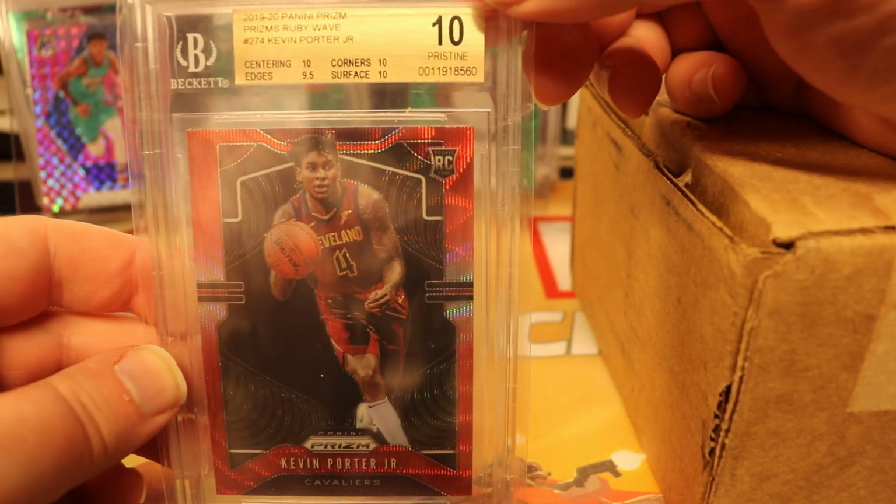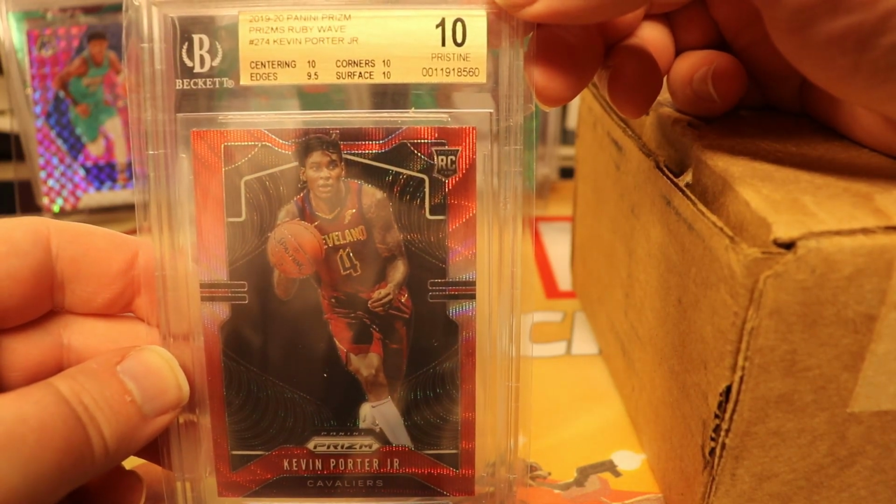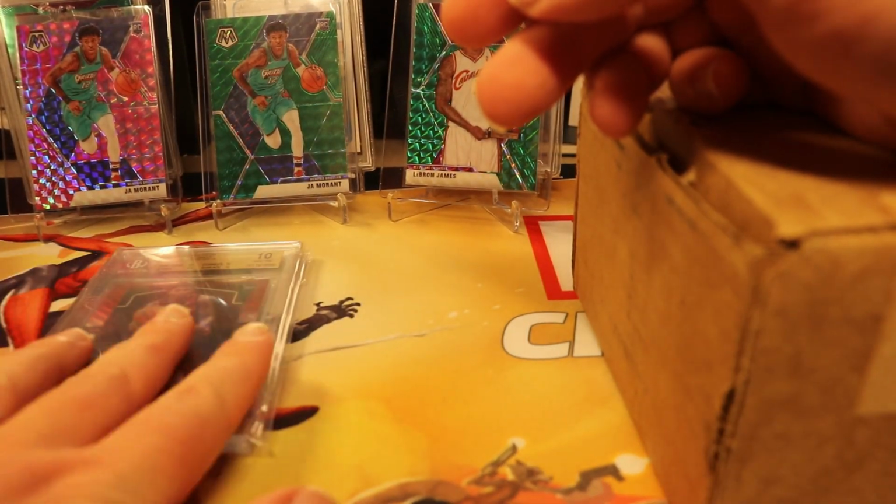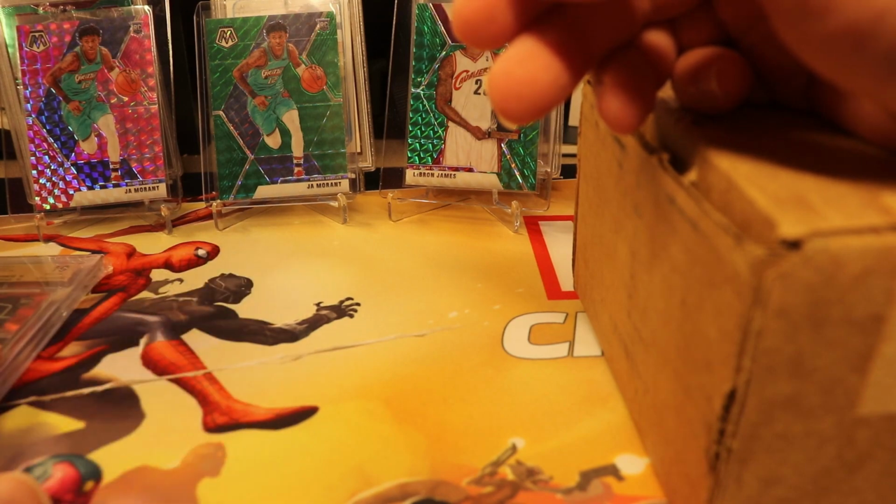This is actually my first BGS 10 of anyone. I have a bunch of PSA 10s and some BGS 9.5s, but that's my first BGS 10. And my only. Grades weren't that good in here, but I was pretty happy with it.